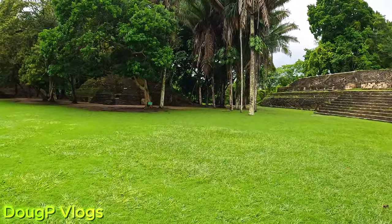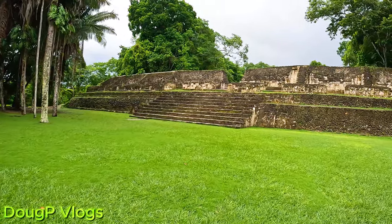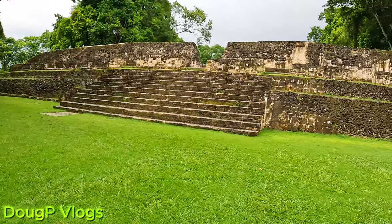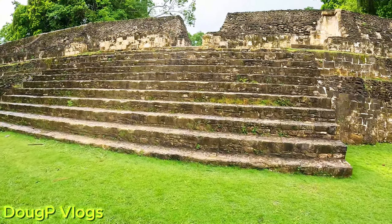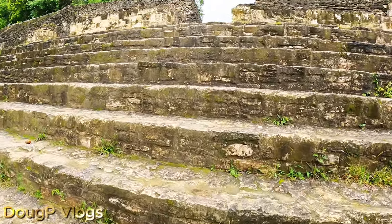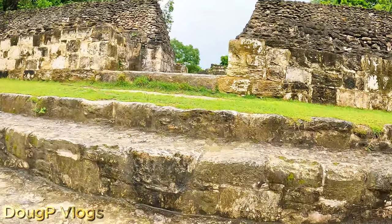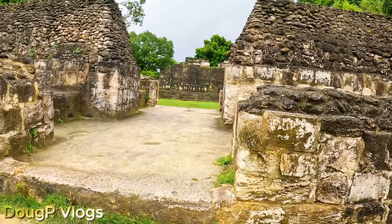Wow. Let's take a look. Amazing. Beautiful. Let's climb up and see. Here in Belize, you're still allowed to climb the Mayan ruins. Unlike in Mexico, where you cannot climb them, here you can. Whoa, there's another one in the back. Look at that.